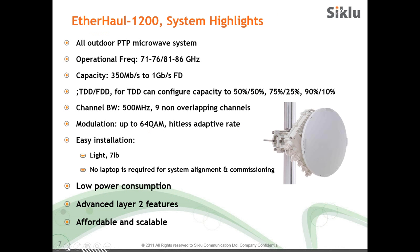So the product family, our 1200, basically consists of TDD and FDD products. TDD products are operating on the lower band, the 70 gigahertz band, and the FDD products are operating at the 70 and 80 gigahertz bands. We are talking about a point-to-point solution, which means point-to-point with clear line of sight. Very important to have clear line of sight, which doesn't really affect the link budget.